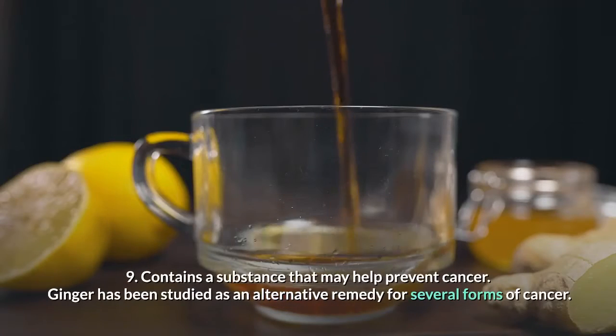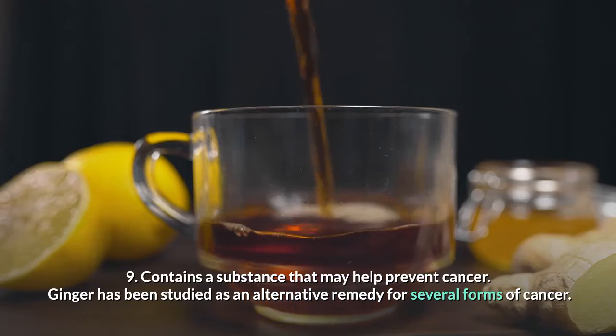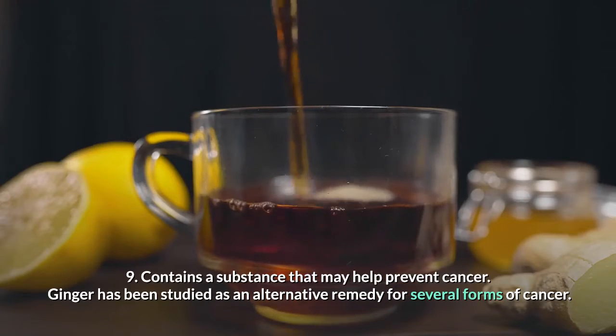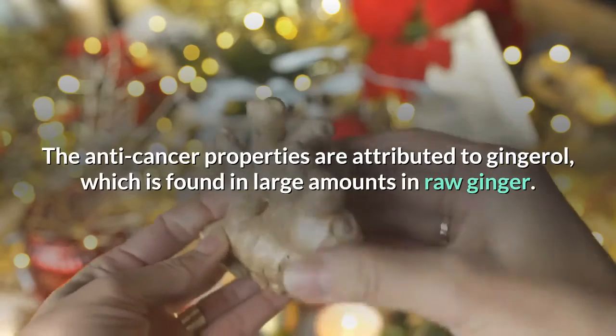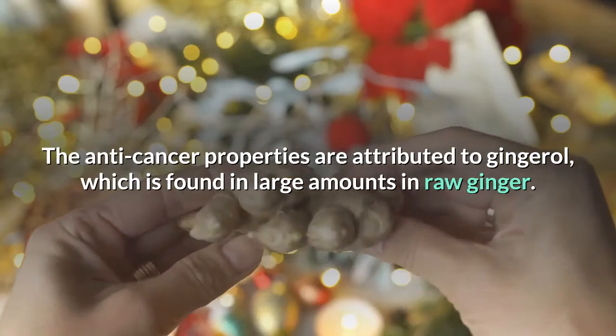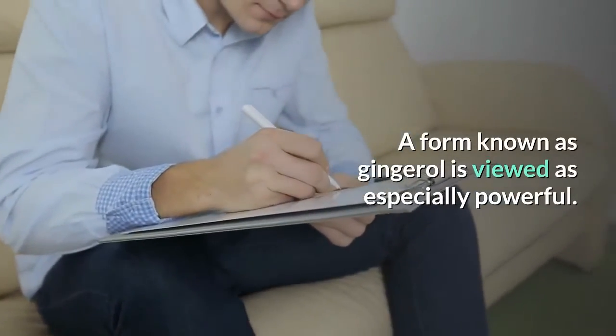9. Contains a substance that may help prevent cancer. Ginger has been studied as an alternative remedy for several forms of cancer. The anti-cancer properties are attributed to gingerol, which is found in large amounts in raw ginger. A form known as 6-gingerol is viewed as especially powerful.